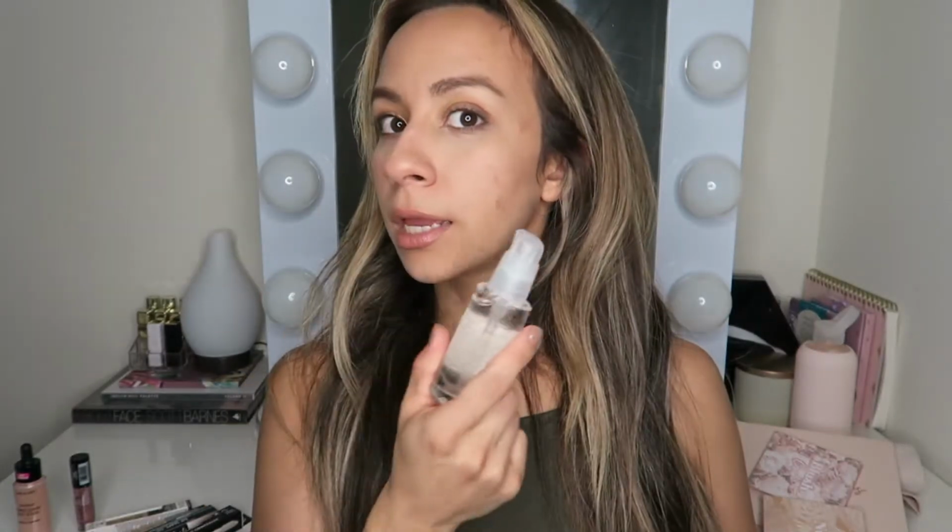This is the Murad Environmental Shield Rapid Age Spot and Pigment Lightening Serum. For those of you who don't know, my skin has been the worst it's ever been in my life. Even after a blemish is gone, it leaves a dark spot. So I thought this would be good to try to lighten up those problem areas. So I'm going to try this out as well.